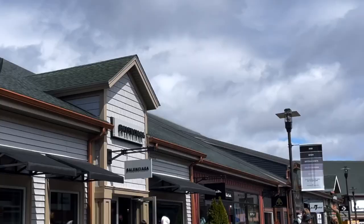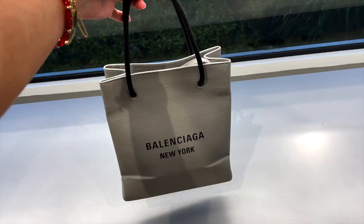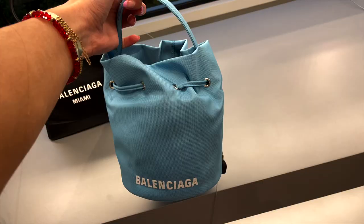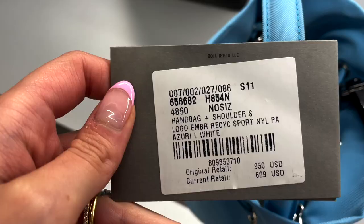We're gonna make our way to Balenciaga. Last time I was here, I noted that there were a wide variety of styles of the city bag, but today I really wanted to highlight some of their more unique styles that they do have. So I'm gonna let this run so you guys can just really enjoy it on your own.